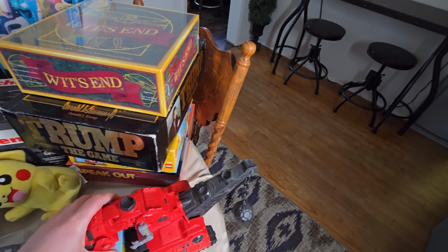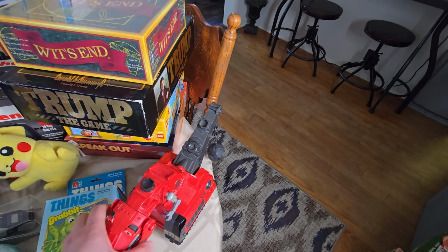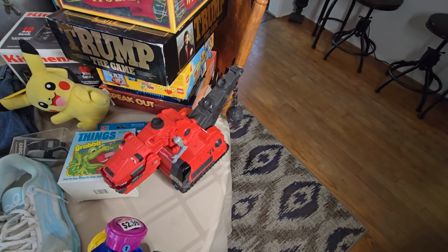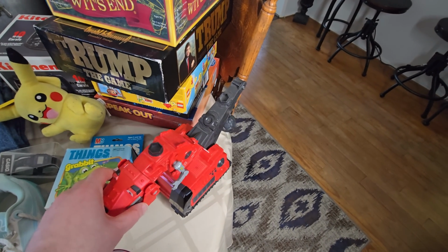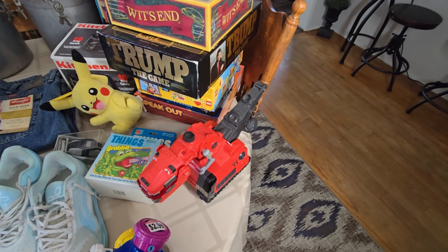The remote alone sells for $30, I saw, so I don't know if I'm going to sell this. I'll probably just donate it to a thrift store. But some of this Dino Truck stuff is worth big money, just like the one I sold. You just never know with this stuff, so I grabbed it.